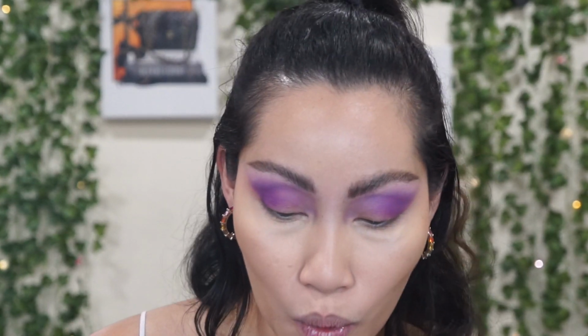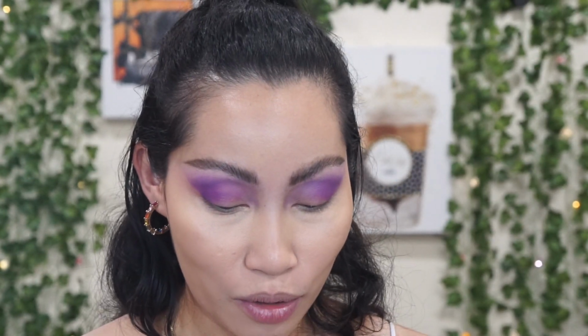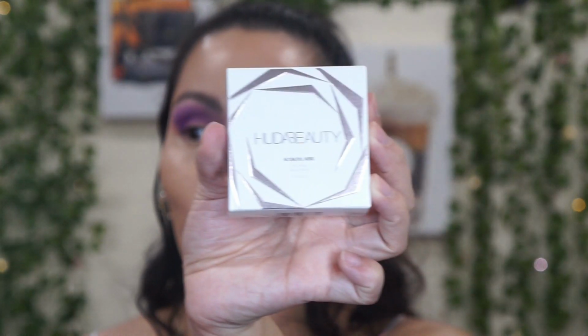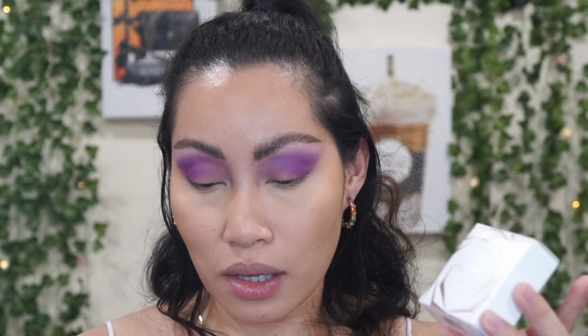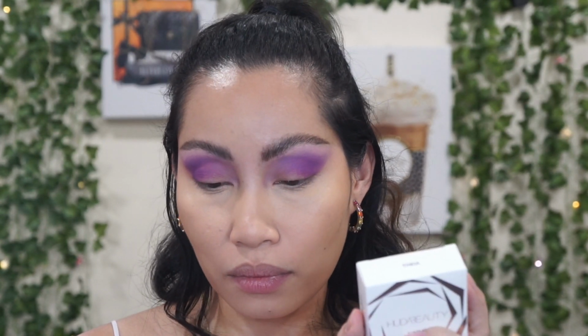So again, as always, I'm looking on my phone right away. So the blush, why am I doing this one? Okay, so the blush, this one retails for $39. This unique carton is really pretty. They only have one shade of this. So this one is $39. It's made in Italy, has a shelf life of 18 months.